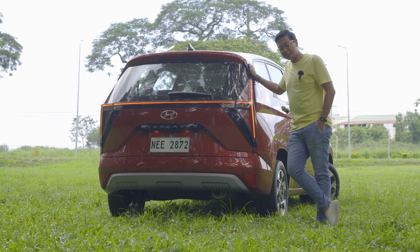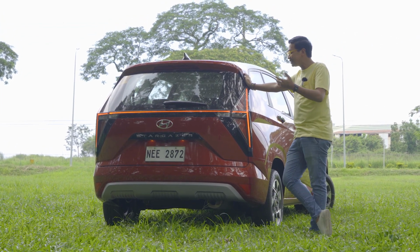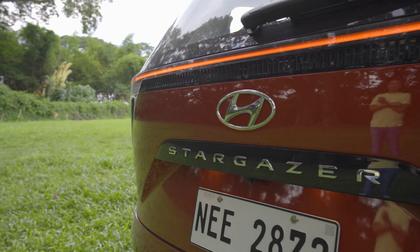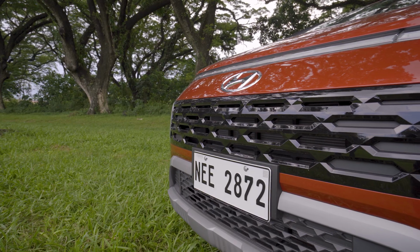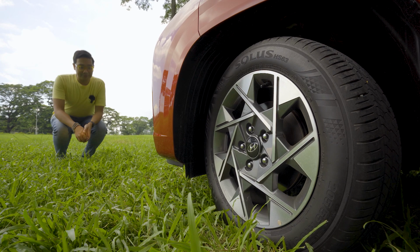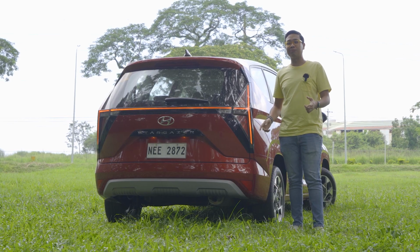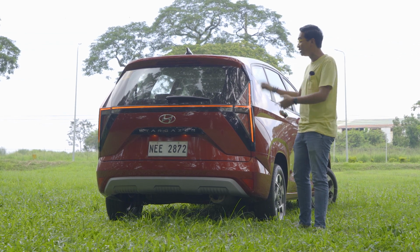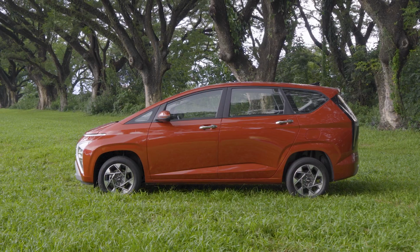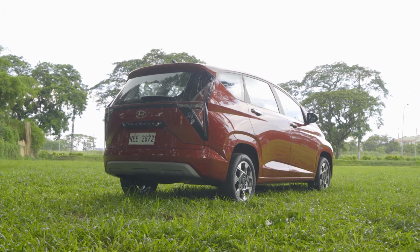In terms of looks, there is that old saying where people say beauty is in the eye of the beholder, and that is the same in the case of the Stargazer. I know a few people who really don't like the way it looks. I personally, along with some other people, really like the way it looks. I think it looks very futuristic, very out there, but without it looking odd, like a spaceship, like the Staria. I think the Staria looks odd. The Stargazer, great proportions. It looks big but not too big, not small and compact. It just looks really futuristic and cool.